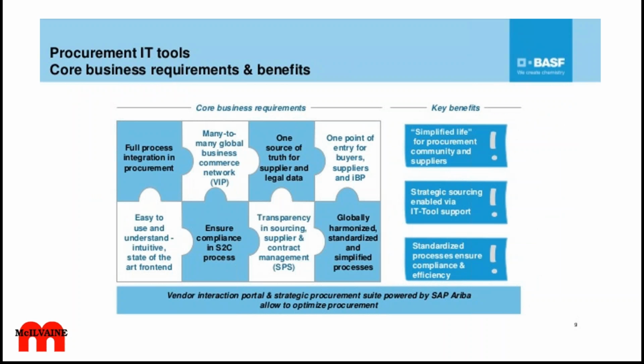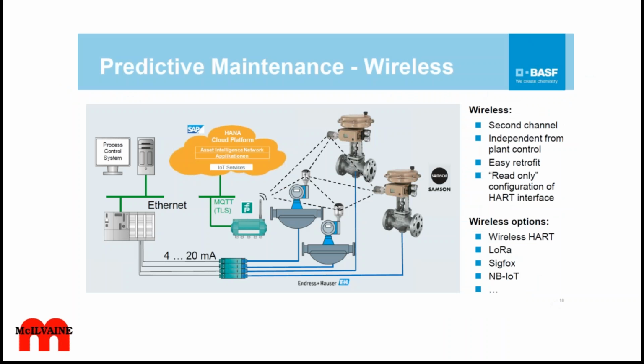And then procurement obviously is another aspect. And in fact, they have gone to central procurement. We've been involved in analyzing some of the things they're doing with valves. And the next couple slides here show how they are doing predictive maintenance. And it's interesting that they feature particular suppliers such as the Samson valves and Endress+Hauser instruments, in both their wired and wireless maintenance. Would someone from Endress+Hauser want to comment on the program and the use of the Endress+Hauser instruments?